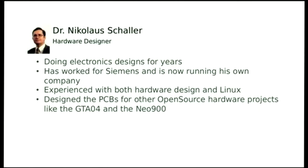So I'm pretty much experienced now with manufacturing and production. Then the hardware designer will be Nikolaus Schaller, not Michael Weston anymore, simply because Michael has a full-time job now and also has a family to take care of. So I asked him, but he already mentioned he doesn't have too much time, so we had to stick with another one.